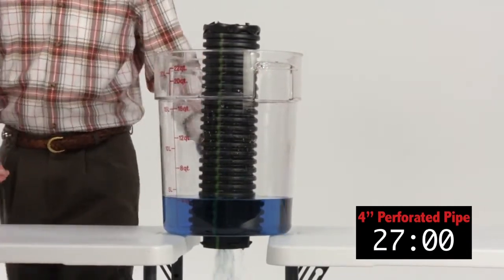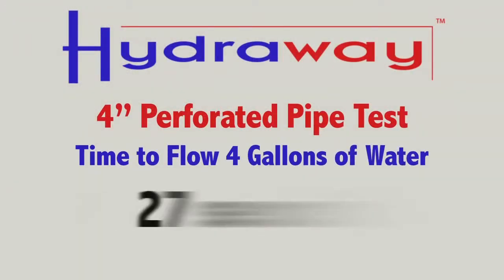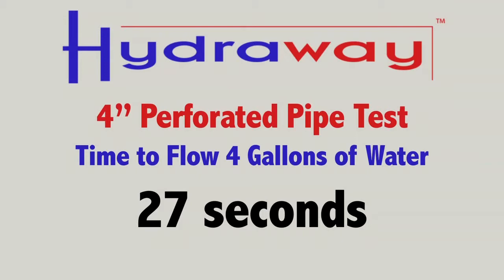And time on that. 27 seconds to get the 5 gallons of water down to the 1 gallon level.